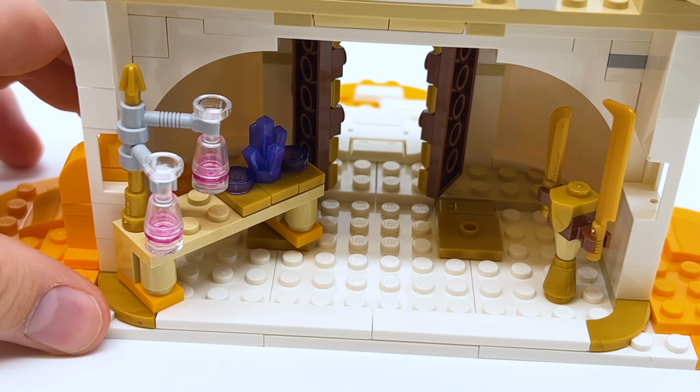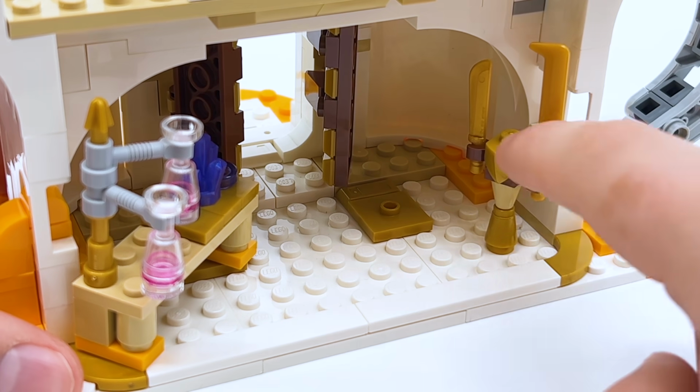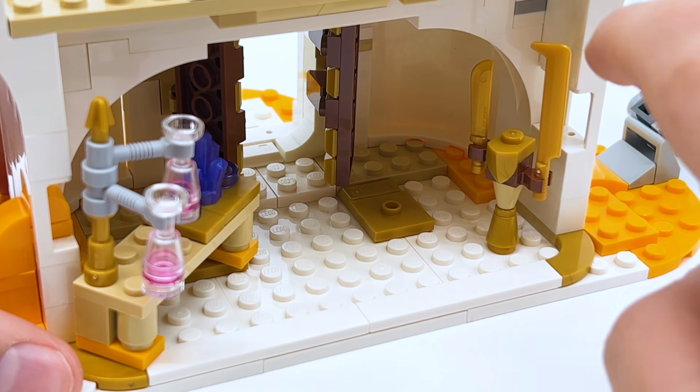Turning around, taking a look inside, there's not a ton going on here. There's a little bit, but really not too much. There's a little dummy right here that's holding 2 weapons. We have a machete as well as a longer sword.